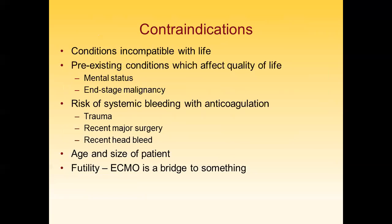People with risk of systemic bleeding, brain bleeding from either trauma or recent major surgery or recent head bleed. Age: as somebody gets older, they're less likely to benefit, and as they get larger, it's harder to support them. And then the futility. Again, ECMO is short-term, it's a bridge to something. If there is no land on the end of that bridge, don't get them on the bridge in the first place.